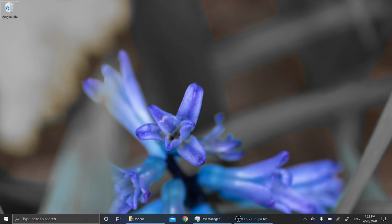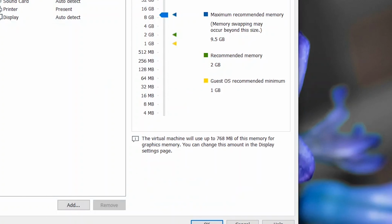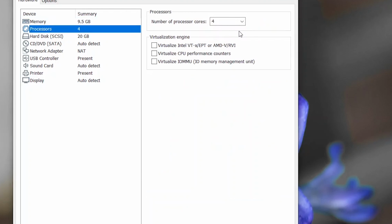So I'm just going to start off by talking about the setup of my virtual machine. So if I go into VMware, I can edit the virtual machine settings and I'll show you how I have it set up. So I have it set up that I'm using the maximum recommended memory so that it's as smooth as possible, and I'm using all 4 of my processing cores. That means that while the virtual machine is in use, I basically can't do anything at all. But that doesn't matter because I'm trying to use this as my main OS.